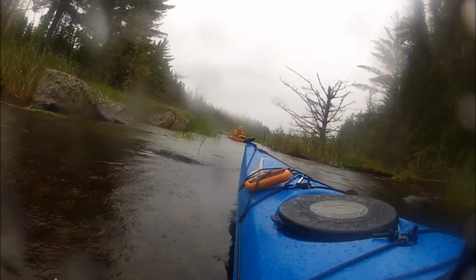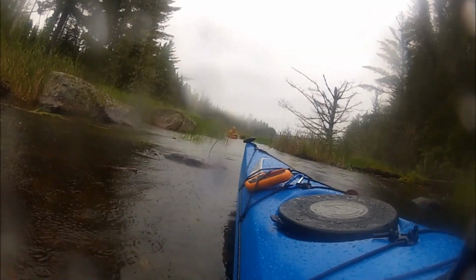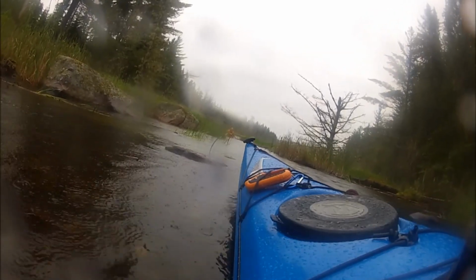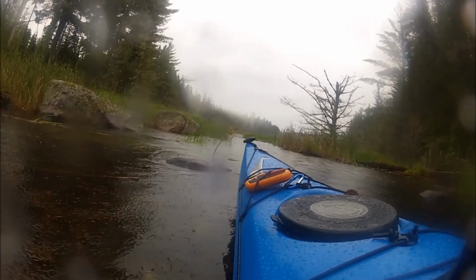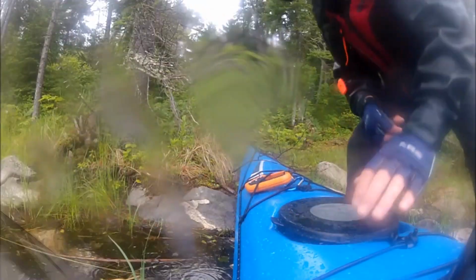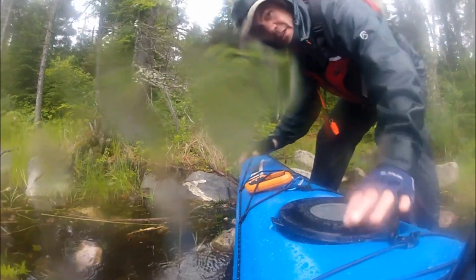Well, this is the second carryover. Still raining, and I'm risking it. I don't have the waterproof housing on the GoPro, but I'm trying to get some water out of here. Kind of got a bit of water in. We still got one more to go, the other side of this little swamp. Well, there's a big hill on this portage, so it looks like we're going to try and go down the river over some trees, so it should be interesting.